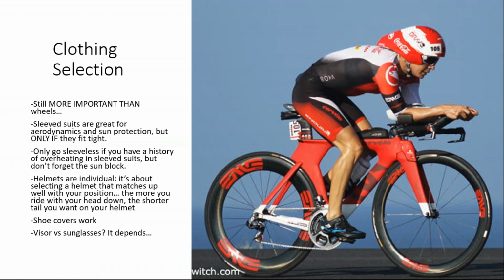So again, it's individual. One helmet that tends to test very well across the board now and is very trendy is that Giro Arrowhead. So you probably can't go wrong with that. But there are some helmets.